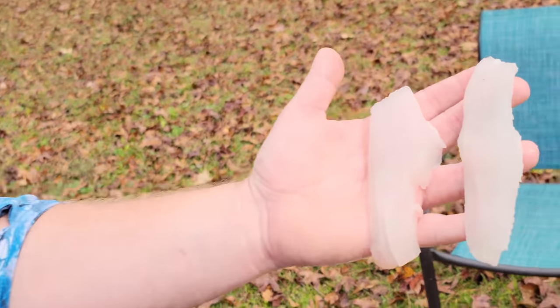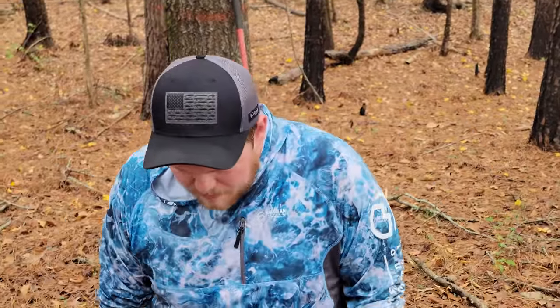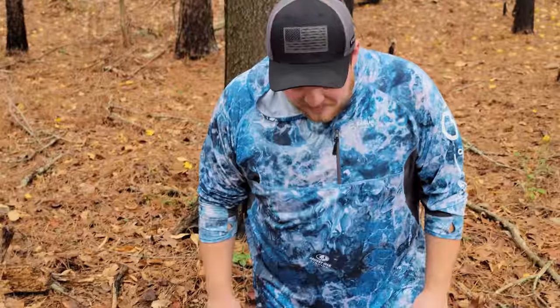Either way, guys, we don't have to worry about a kitchen fee. We got our nice bass fillets. We're going to go get them soaking in some water. All right, y'all, so we have set up some bricks. That's the only way I can figure out that we're going to be able to get this cast iron skillet on top of it and get it hot like we need it to be. So I think that we're pretty close.